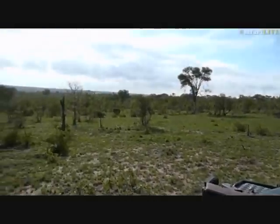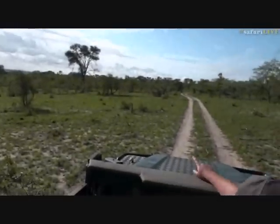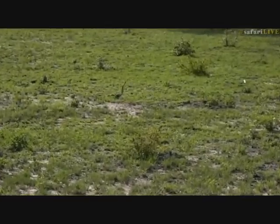There's a spider hunting wasp that's just gone down in front of us, just to the left of the road. There's a random stick. Oh, it's flown off again. Hunting, looking for a meal.